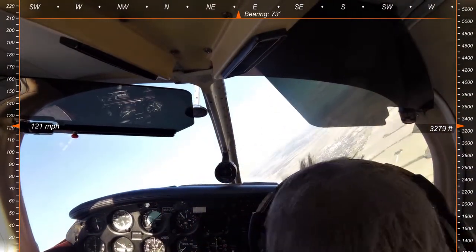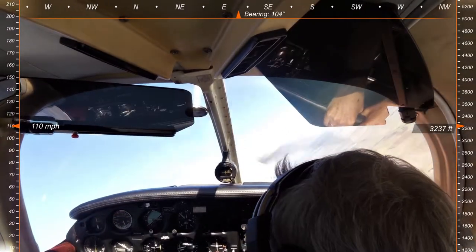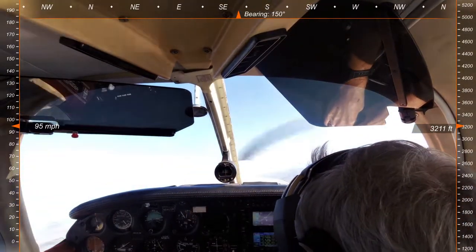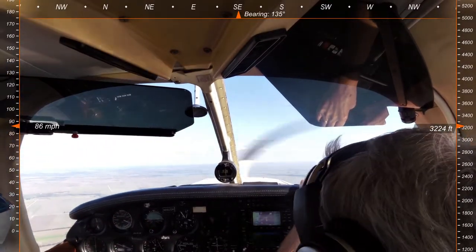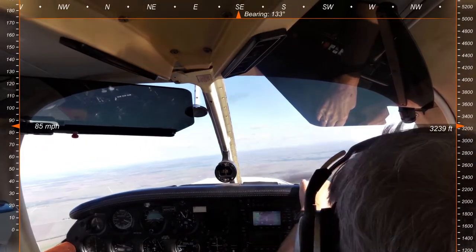I lost so much on this one, we're going to try it again. Okay, so roll out on something. Roll out on your heading and get yourself stabilized at 3,000 feet or something. Whatever you're at, just try and stay at it. So your airspeed bled off a lot. You didn't have power when you rolled into that turn.